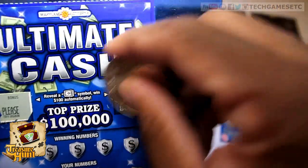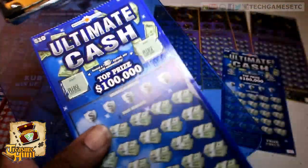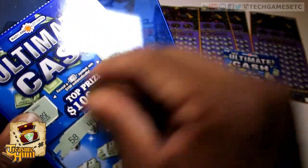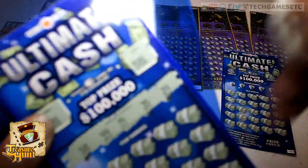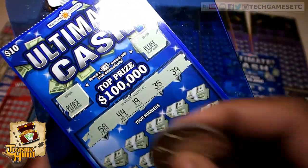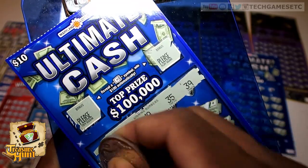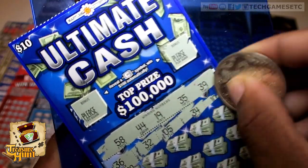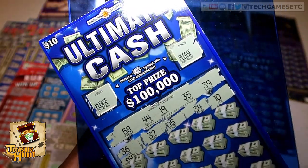Come on. We're going to go one more. I need one more ticket. Come on. We got two more left. Nice session. Let's go. Come on. We got 58, 44, 19, 39. All right, 58, 44, 19, 34, 39. Come on, 36, 32, 5, 34, 10. All right, nothing.